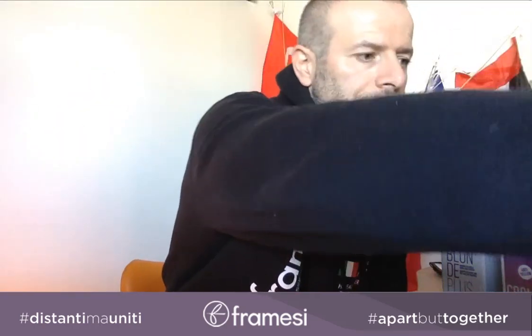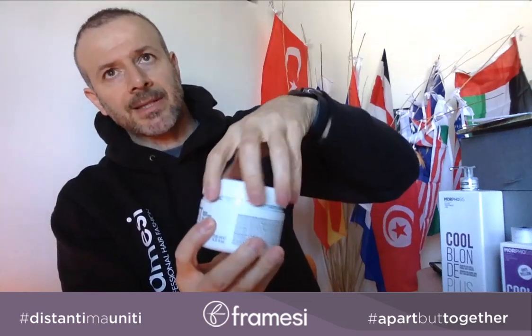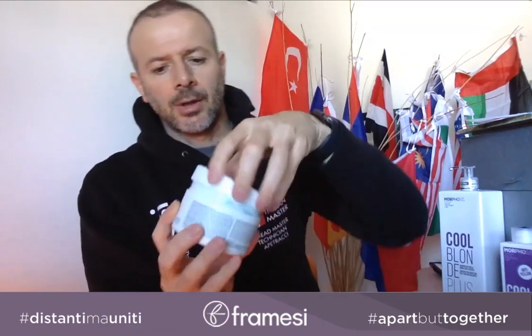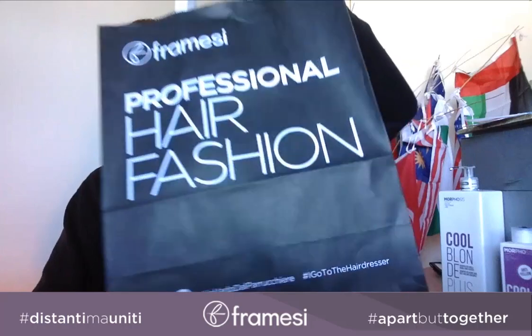So to keep the right color at home or to moisturize endings, this is decolored hair. The key choice then is Soft Blonde plus pigment inside. This is the preparation I have made, so the pigment is included in here. So at the end of the service in the salon, this is what I do for my customer. So she will bring the product home to maintain color.